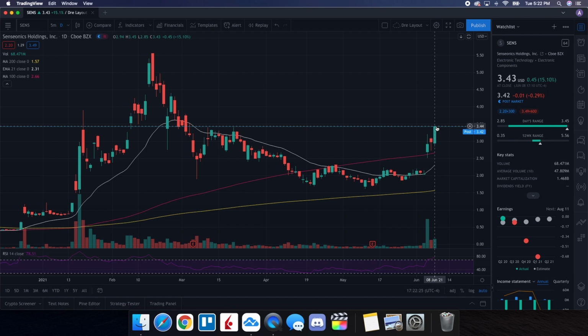Okay. So one of the things I'm going to be looking forward to from Senseonics is being able to get past this $3.50 level. I feel like if it can get past $3.50, then I could definitely look forward to seeing that move getting into the $3.70s and essentially getting to $4. If it does decide to pull back, I want to see this $3 level actually act as an area of support. It has been able to do this in the past, but hey, that is something I'd want to see.